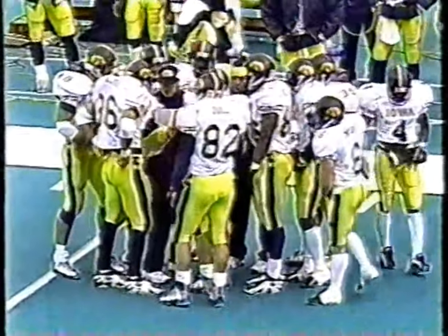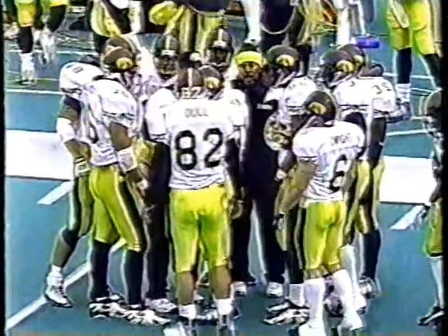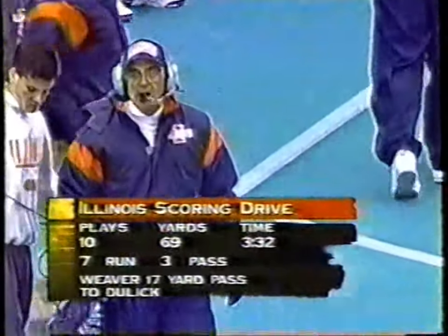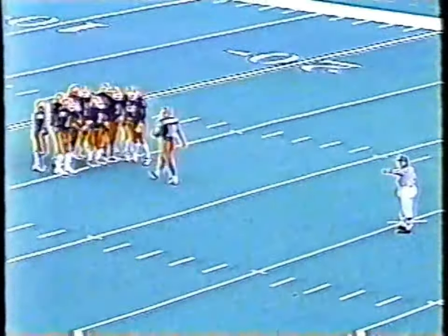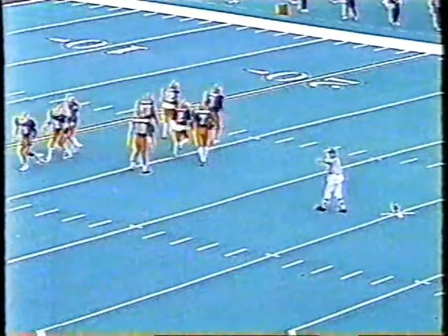That scoring drive against the Iowa defense, 10 plays, 69 yards, took 3:32 off the clock, and again, a great call on the final play, a little wide receiver screen over the middle to Jason Dulick. He made one man miss, and that's all that was left in the box. They had vacated the zone. You like to be carrying the ball and have 4 blockers in front of you, and one little DB is the only guy in a white jersey.